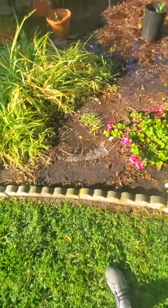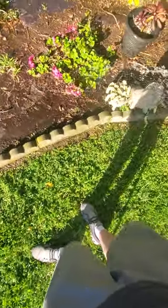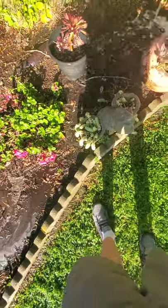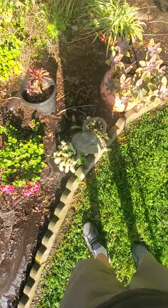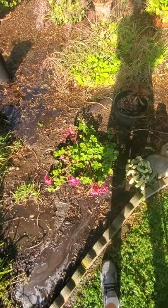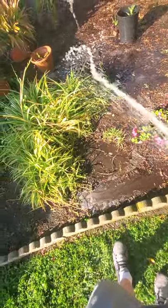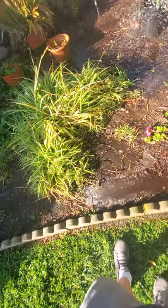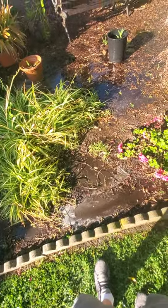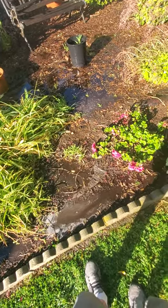Well, it looks like the area is pretty sufficiently swampified. And such. Oh, there's all that grass growth. Let me actually really hit all the spots that are growing grass well, and that aren't. I just really want that to come in more.